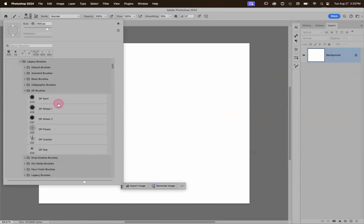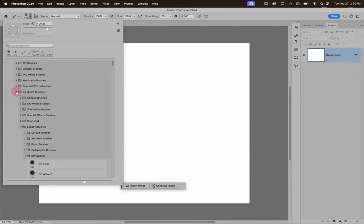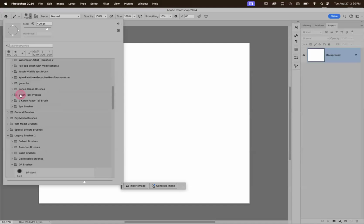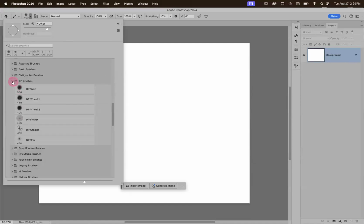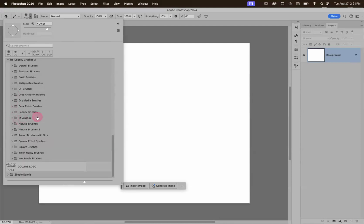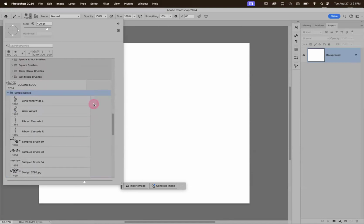Let me get rid of all this other stuff that's hiding here. Too many brushes. Should be the last one that I did. I've got to go and clean these brushes up because it keeps adding more and more in there. Simple scrolls down at the very bottom. And what I can do is pick the scrolls that I want. Let's say sample brush.